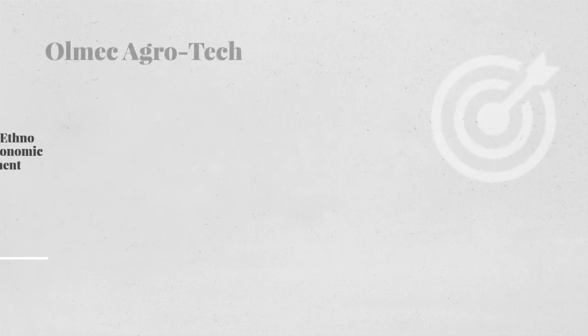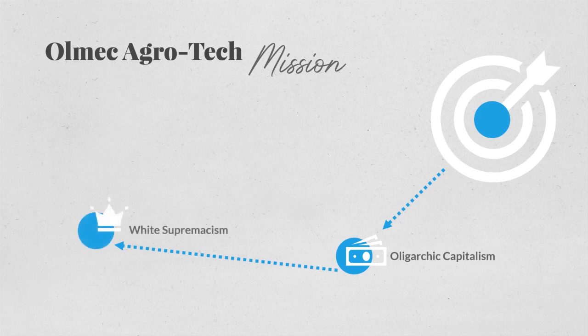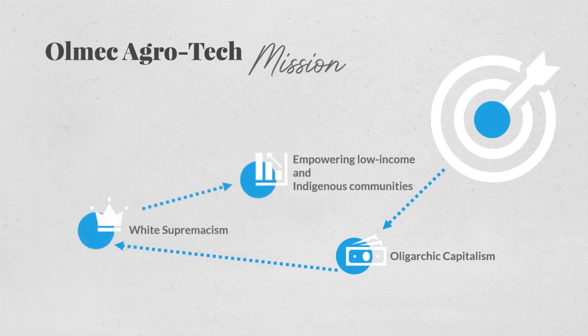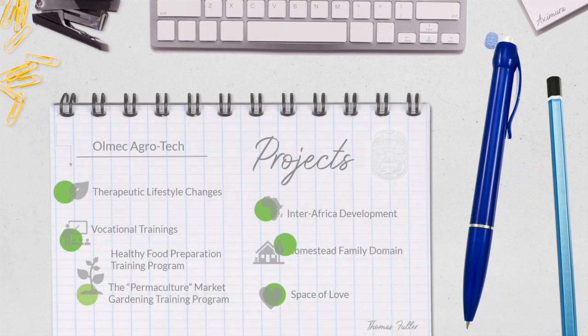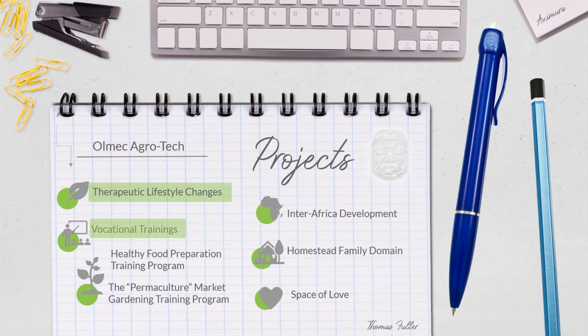The Olmec Agro-Tech mission is aimed at dismantling oligarchic capitalism, white supremacism, and empowering low-income and Indigenous communities through sustainable and local agriculture. Olmec Agro-Tech is working on these main projects: Therapeutic lifestyle changes, vocational trainings, Inter-Africa development, Homestead family domain, Space of Love.